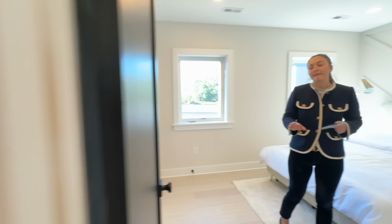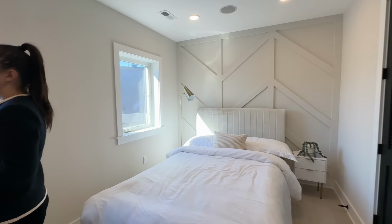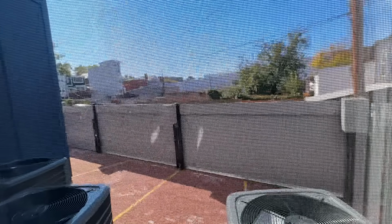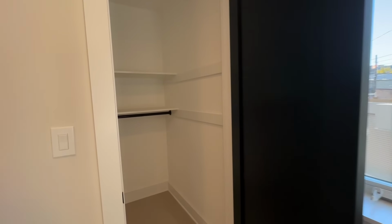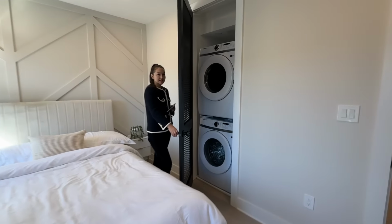We have a bedroom flooded with light because the backside gets a lot of natural light. This just overlooks the parking. And a nice walk-in closet. As you can see, it's hard to find this type of closet in a one bedroom. And you have a washer and dryer in the bedroom.